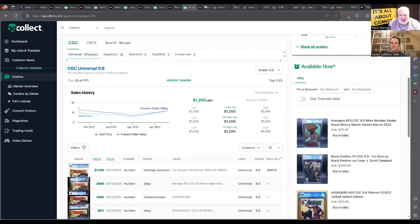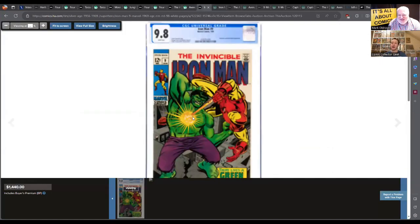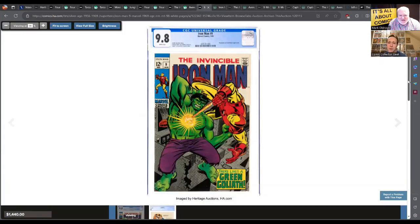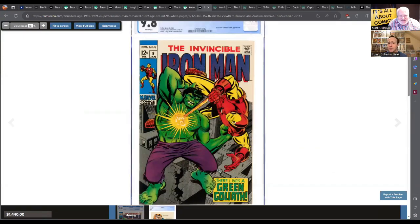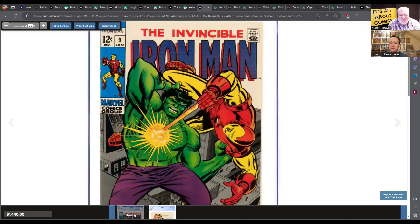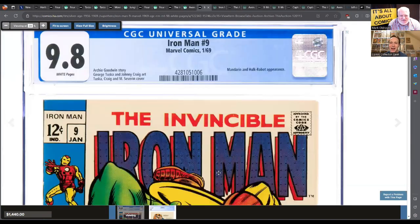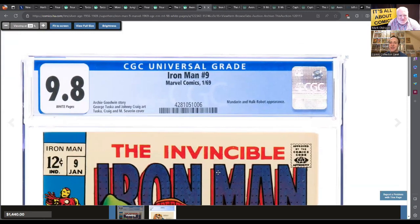Right, enough from me. We're going to share my screen. And there we go. The first one we're looking at here, Allan, tell us about this comic. Again, not a key comic for the most part. It's a cool battle cover between Iron Man and the Hulk, though. It is. And it's a 9.8 white pager. So I believe this is top of the census as well.